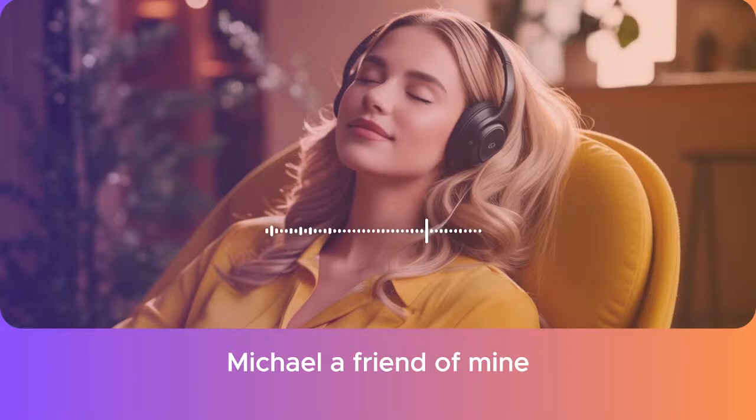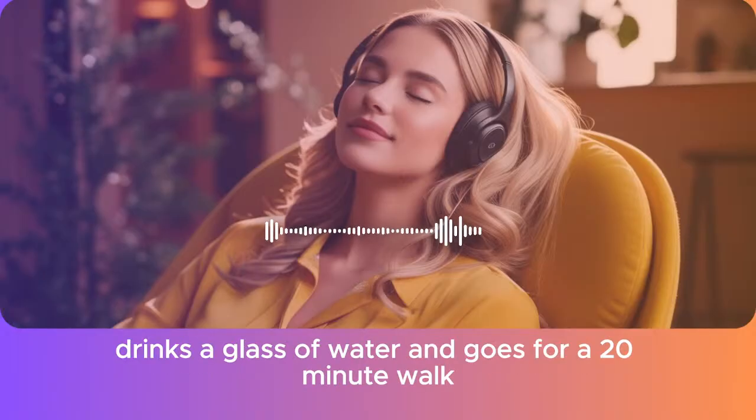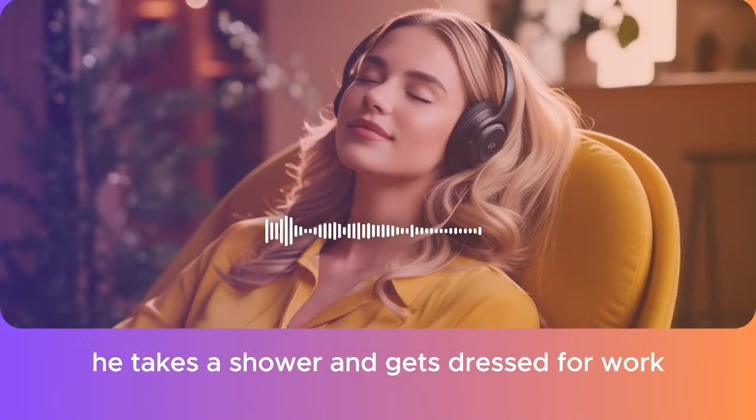Michael, a friend of mine, is extremely organized. He wakes up at 6 o'clock, drinks a glass of water, and goes for a 20-minute walk. After his walk, he takes a shower and gets dressed for work.